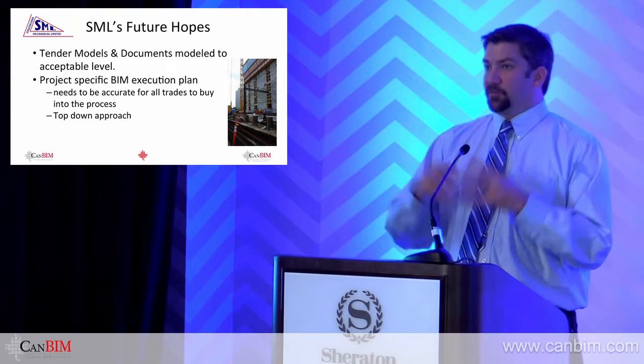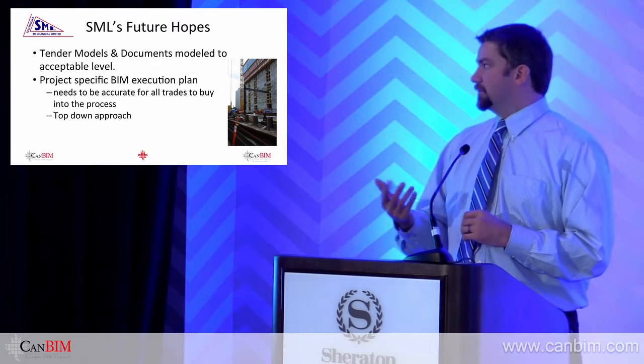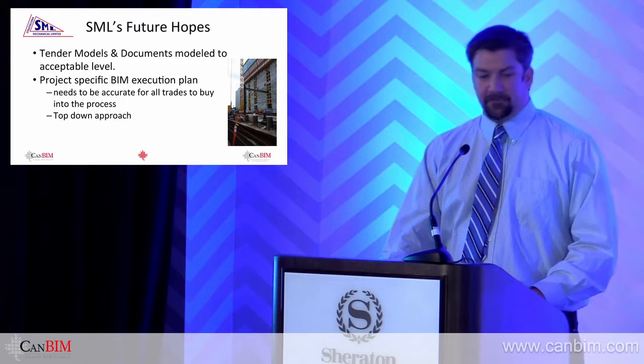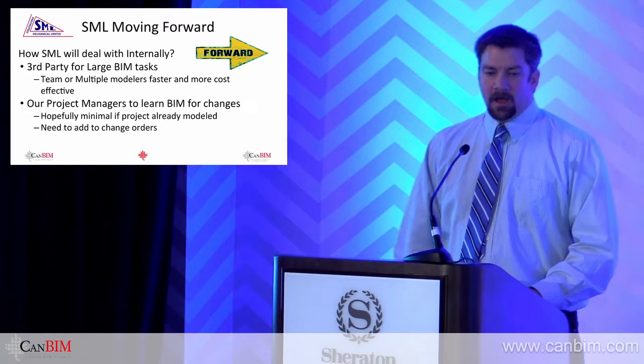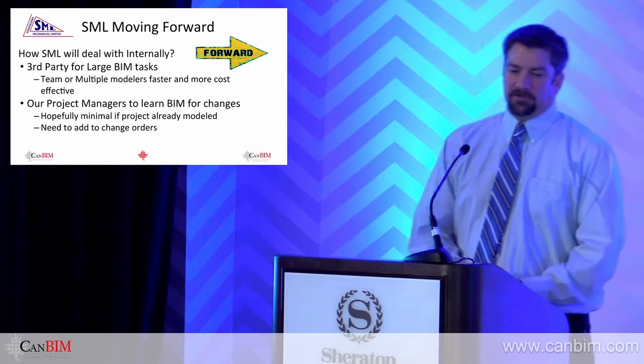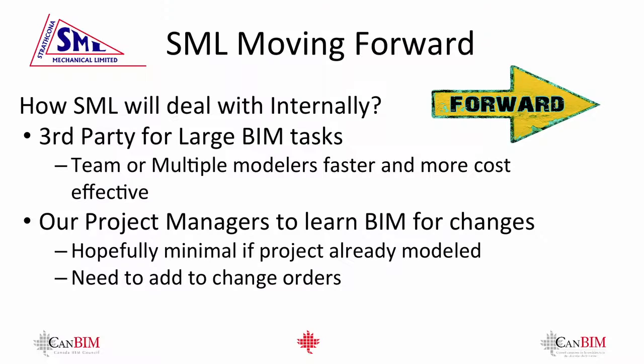Like I said, the top-down approach, which we are starting to do on the current project, seems to be the best approach. It needs to be coordinated from a top level. How is Strathcona Mechanical going to move forward with this? Obviously, from what we're learning, it's a big learning curve. We want to use this on many more projects.